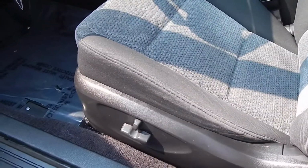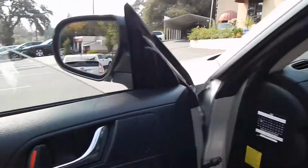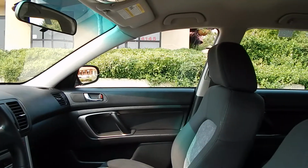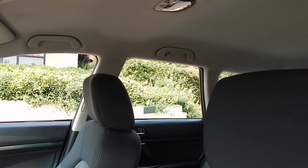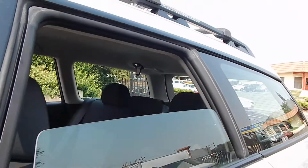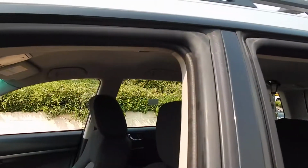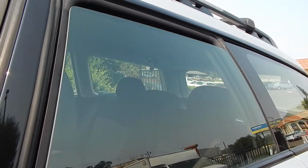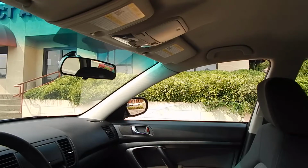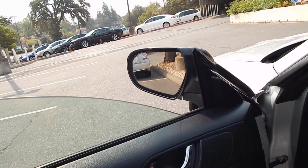Power seats on the driver's side. Driver's side window, as you can see, does roll down properly. Passenger side window. Passenger rear. That one won't roll down all the way. That's just the way they're designed from the factory. The speaker in the door actually gets in the way of them going all the way down. Gonna roll the passenger rear up, driver's rear up, passenger front, and finally the driver's front.